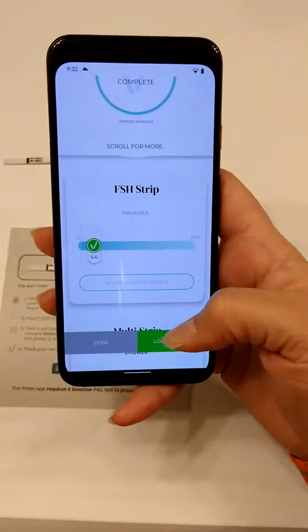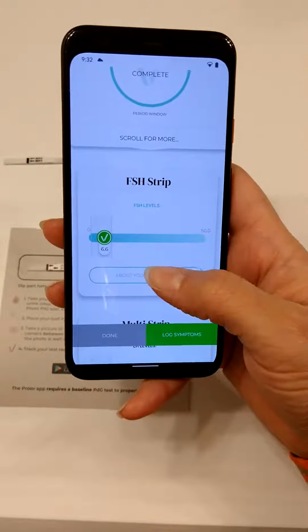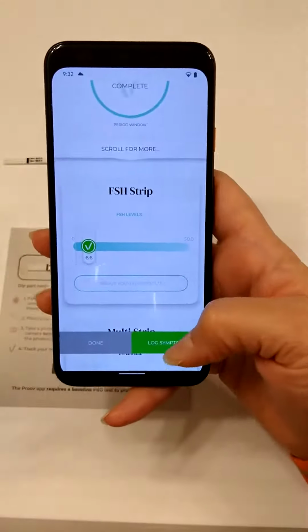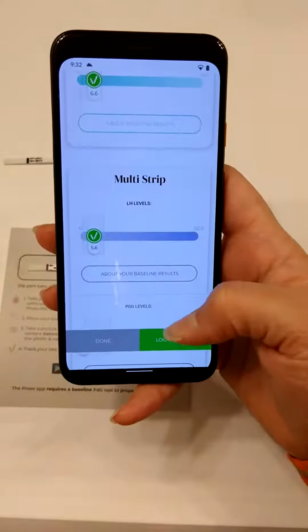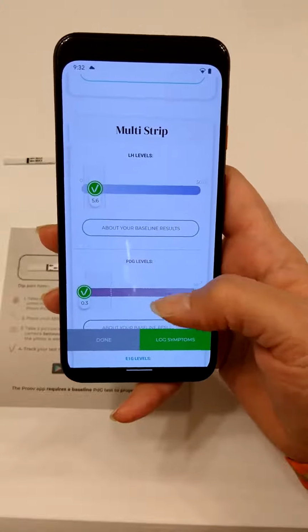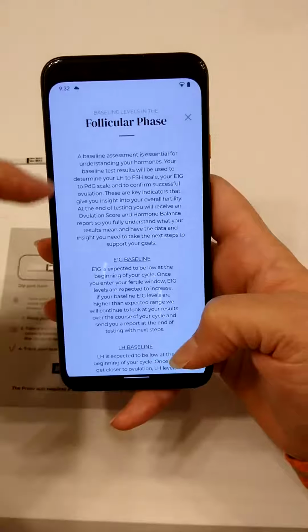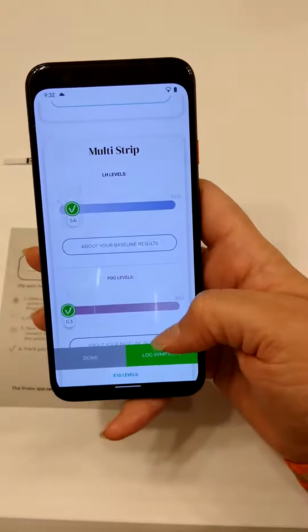So FSH levels are 6.6. This is optimal, it's green. That shows my ovaries are working. I did the LH levels, it's 5.6. It's also green, this is good. LH is supposed to be low at the beginning of your cycle.